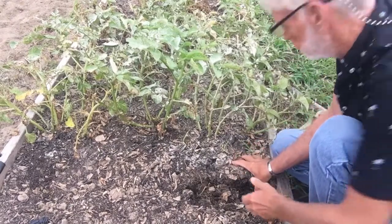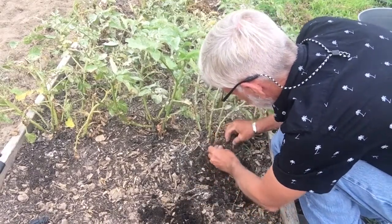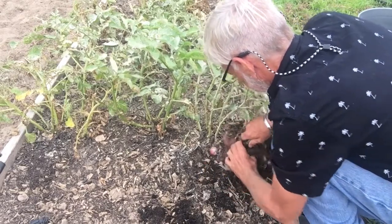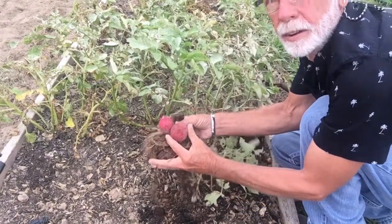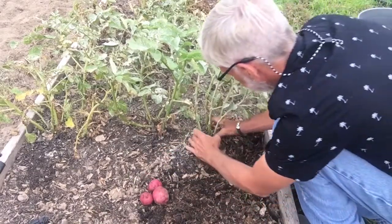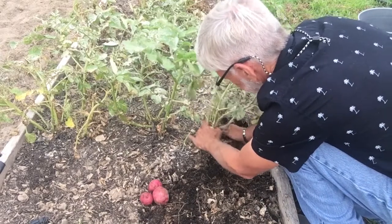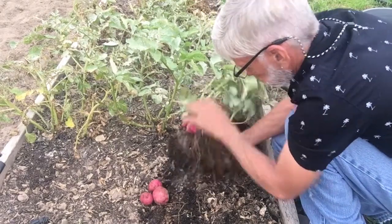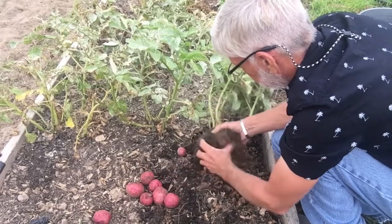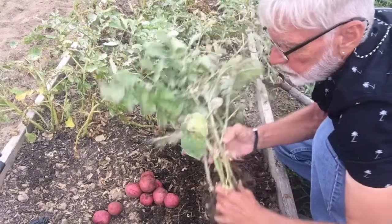I always like to be real careful when I'm in here digging, because I don't want to ruin my potatoes. See, there's some nice sized potatoes here. These are really good. I had some the other night. Very good.